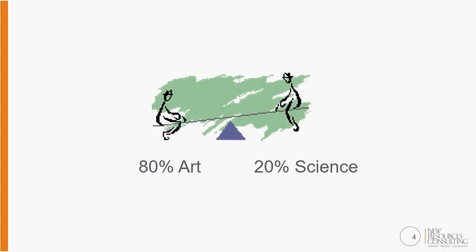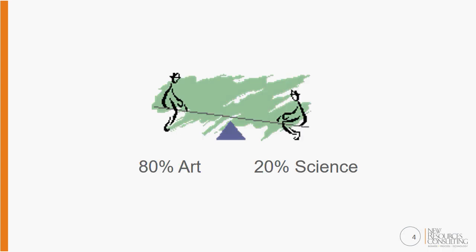So what is project management? Project management is a blend of art and science. While there are some tools and techniques that we do, there's a lot of art that's involved through the processes that we utilize.